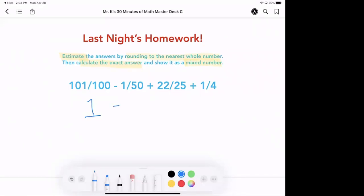Then we have minus 1/50th. Ooh, that's really close to 0. Then 22 25ths. That's pretty close to 25 25ths, which would be 1. And then finally, we have a quarter. Is a quarter closer to 0 or 1? It is closer to 0. So if we estimated, we'd have 1 minus 0, which is 1, plus 1, which is 2.